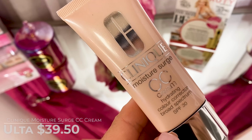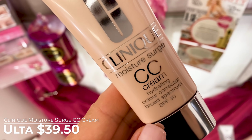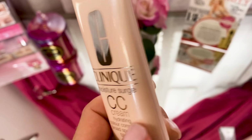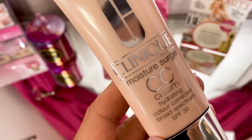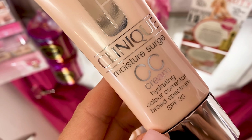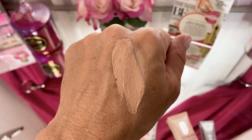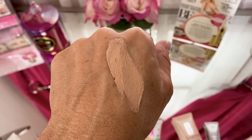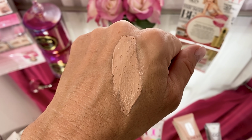Next up is the Clinique Moisture Surge, another key element that I really zoned in on. Moisture Surge CC Cream Hydrating Color Corrector Broad Spectrum SPF 30. What's really nice, you're seeing a little trend here, is that all of these CC creams have a nice SPF in them. I picked out the color light. It seemed to be a cooler light for my skin, which I really liked. It has more of a pinkier, peachier undertone, and this was very pretty on my skin.